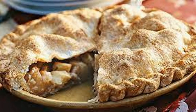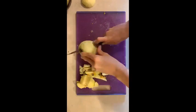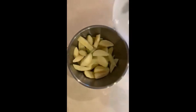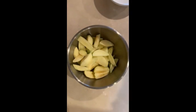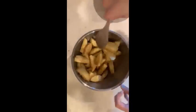Lastly is the all-American apple pie. I found an old recipe for this and it hasn't really changed over time. I cut up 2 pounds of apples and mixed it in a bowl with 3/4 cup of brown white sugar, 3/4 teaspoon of cinnamon as well as nutmeg and salt, and 1 tablespoon of lemon juice.